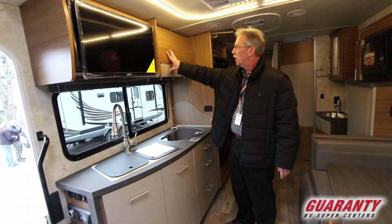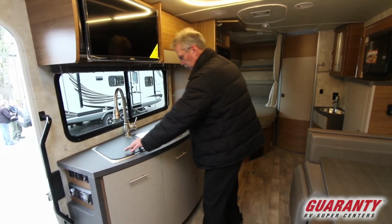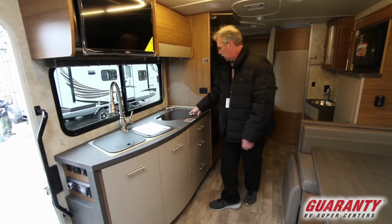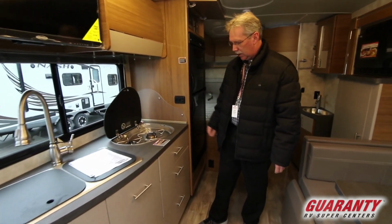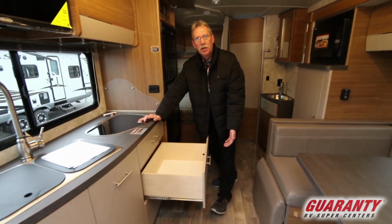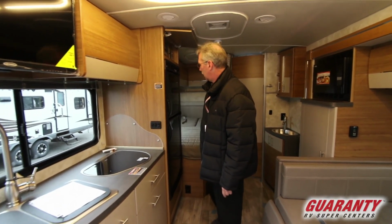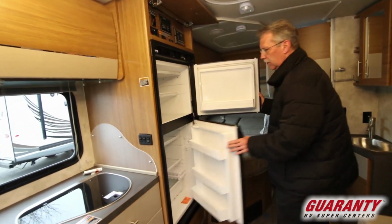Beautiful Italian cabinetry right here. Nice counter space in this coach. Two-sink stainless steel sink with a nice Moen faucet. Right here you got the Dometic 2-burner propane stove. A lot of nice deep cabinets and drawers in this coach. Nice little backsplash to protect the wall. Coming back here, you do have the Norcold refrigerator and freezer.